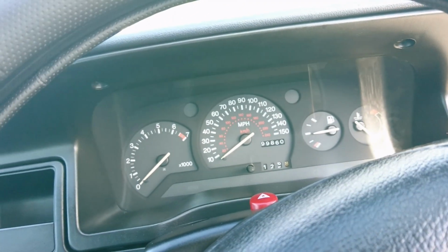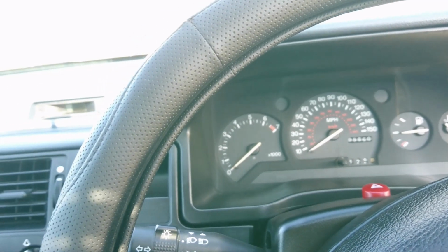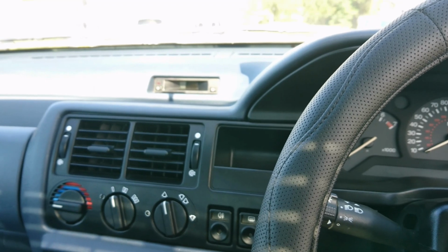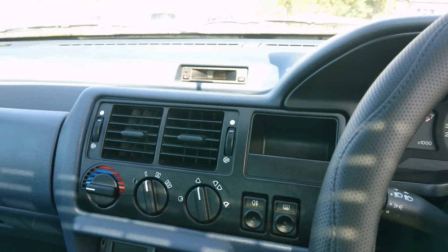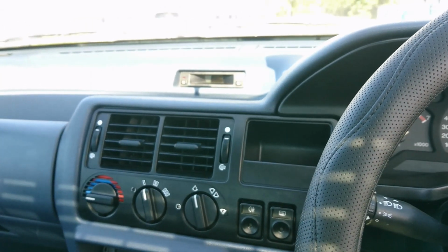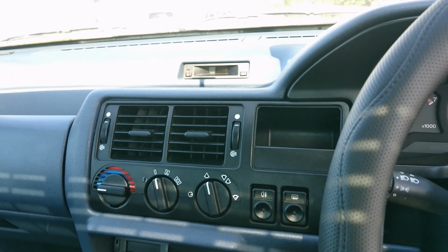Again, this dashboard really takes me back. It's exactly the same as would have been in my grandfather's Mark 5B Escort. His was a darker blue than this, and I think it was a 1.4 LX, so a little bit different. You didn't get in that one I don't think any rear spoilers or anything like that, or these fancy wheel trims.